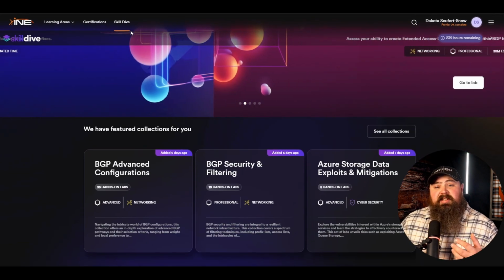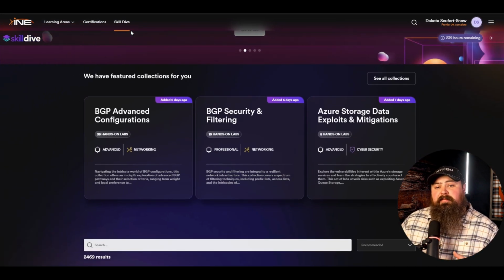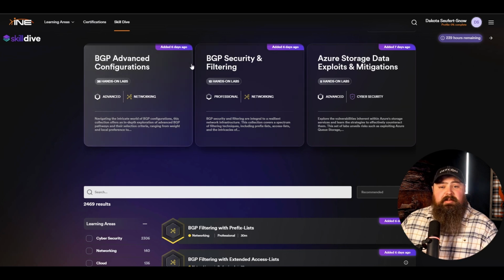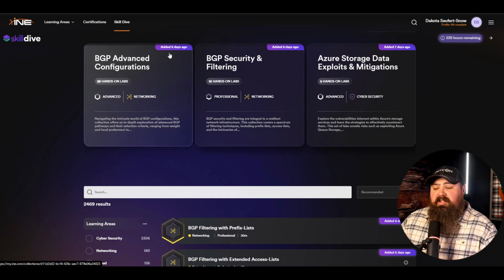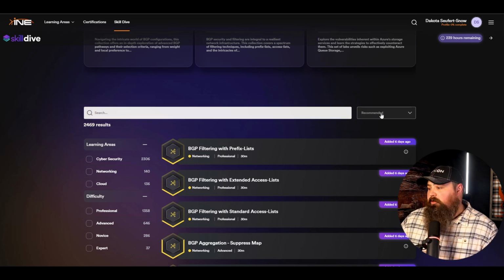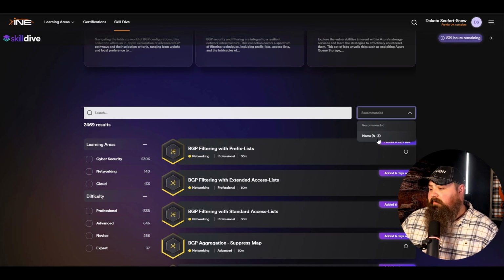Like I said, there are over 2,000 different labs available. At the time of recording, there are 2,469 labs. You can see some of these labs were just added 6 days ago. You have a search bar right up here at the top where you can search for the type of labs you're looking for. You can sort by recommended or alphabetical.